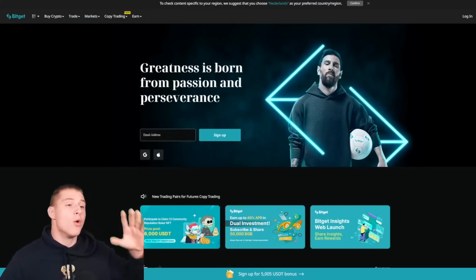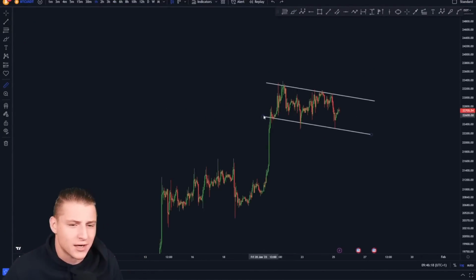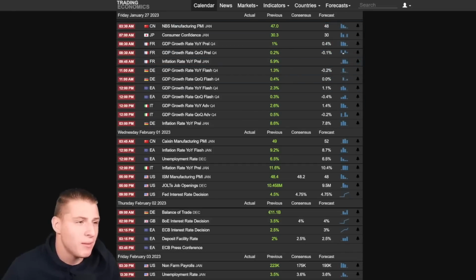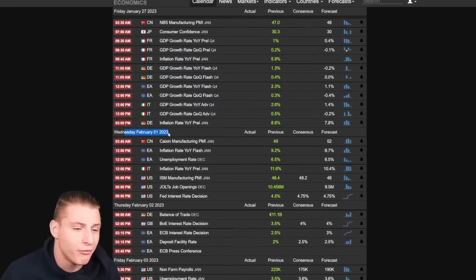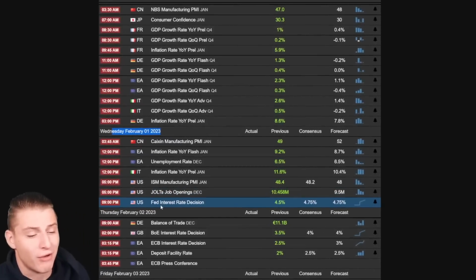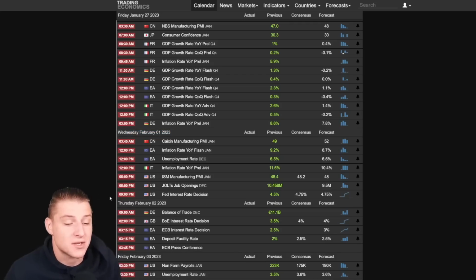But the reason why Bitcoin actually has been very boring lately for the past 3-4 days here, we've been consolidating sideways right here. I have a feeling that this could maybe last for another week. And the reason why is because if I'm looking at the trading economics calendar, we can see that on February the 1st, so Wednesday, February the 1st, we will have the US Federal Reserve interest rate hike decision, and that usually has a massive effect on the market.